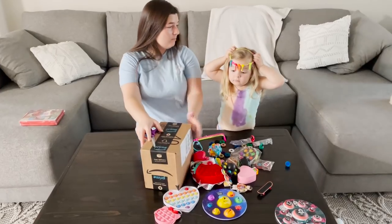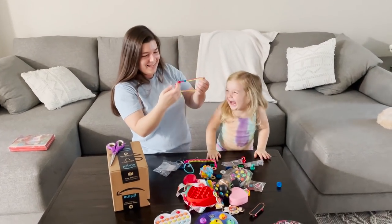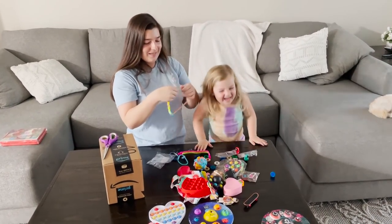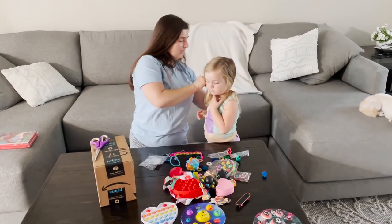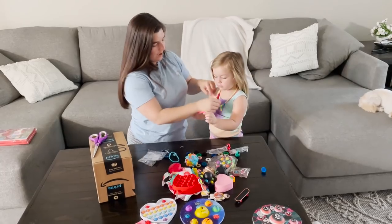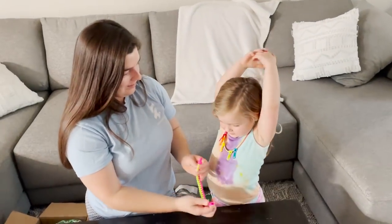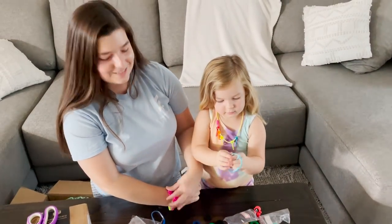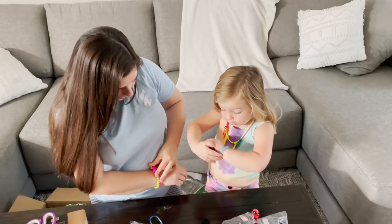Do you want me to put that on you, Marla? Yeah! Okay. You're funny. Okay, so here we go. And then I put it over you like this. What's this one? Wow, that is so cute. It's a bracelet. Put it on you because it's large. I want this one. This one's so good.